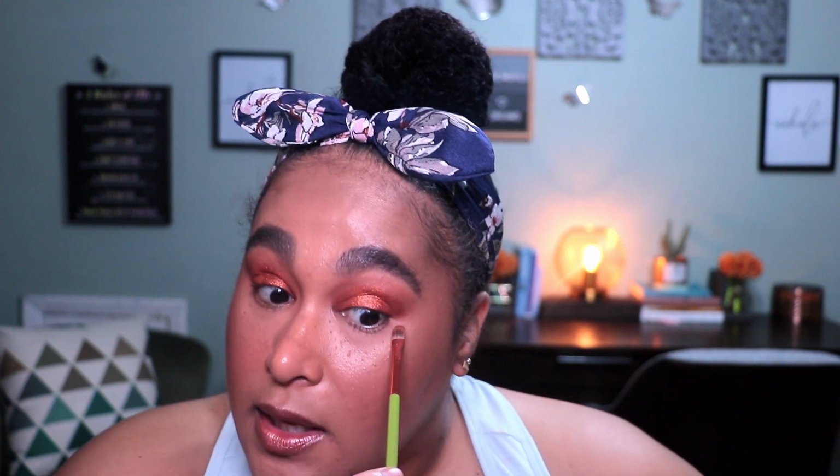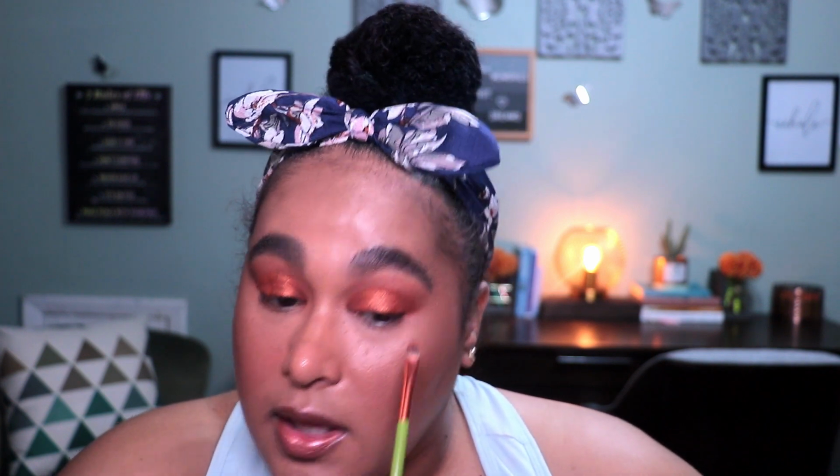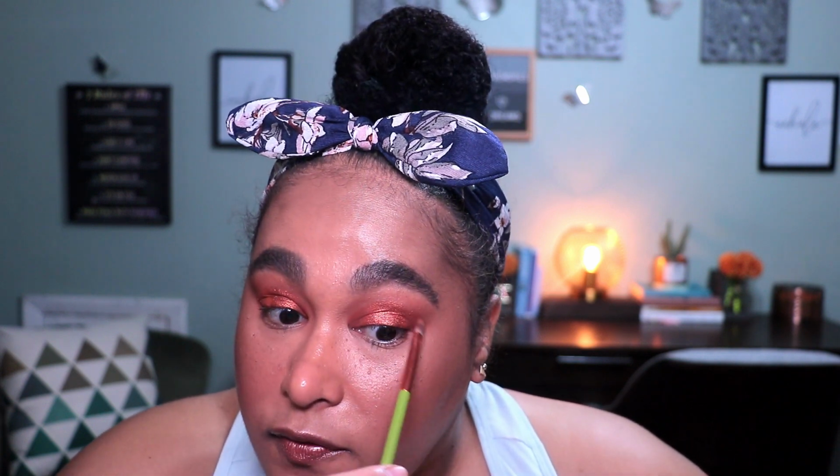Honestly, for just that Fire Opal shade, I would have gotten this whole palette. That's how much I like that Fire Opal shade. It's just so beautiful. I can only imagine, oh my gosh, someone with a deeper complexion than me putting that on is going to be phenomenal. I can just see that popping like nothing's ever popped before. Absolutely phenomenal.